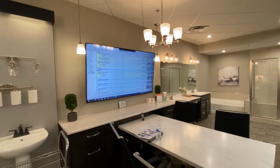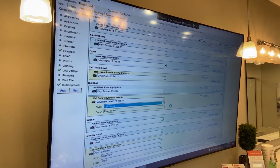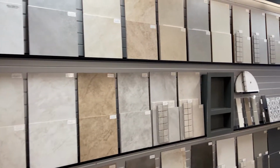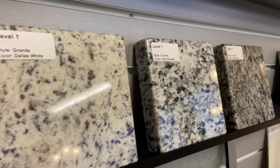And they're gonna run it through here on a computer on the screen, and you can kind of see, like, whatever your budget is, you can go through all the different options and say, well, I really wanted the upgraded tile, or I really wanted the upgraded counters or cabinets or vanity or whatever it is, and you can kind of play with that in your budget.